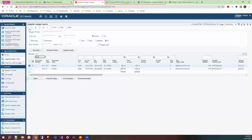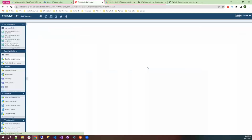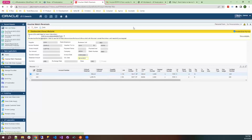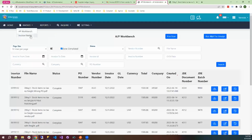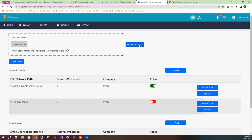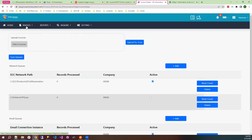So I'll go back into JDE just to reverse this voucher, but this is essentially going to be the same thing that we saw in that first example. Okay, onto the last three-way example that I want to show. So that is going to be corresponding to this invoice here. So I'll open that up.